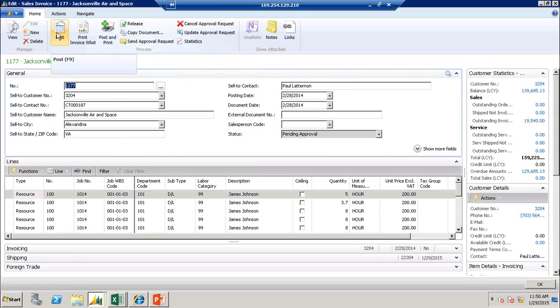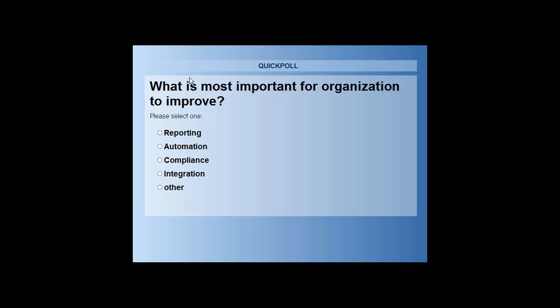So we've got one last poll we want to cover before we close out the section on the webinar. And the poll we want to cover is, what are companies looking to improve? Because we're showing some ways that we are improving, and it'd be great to hear from the folks on this webinar, what are the initiatives you have as a business?